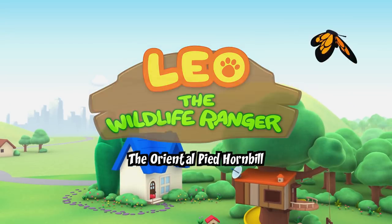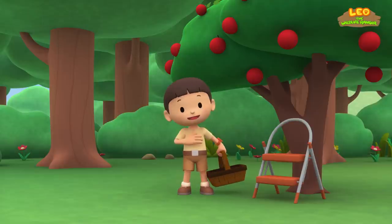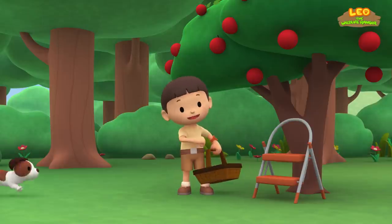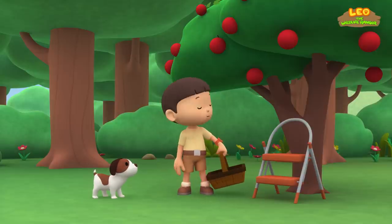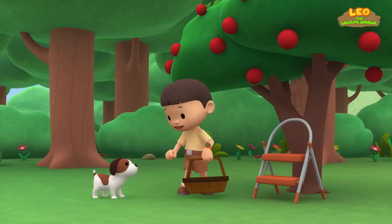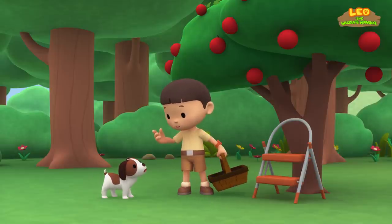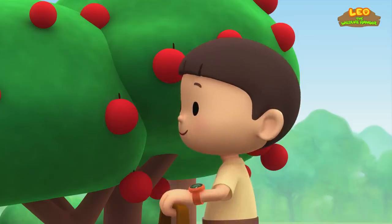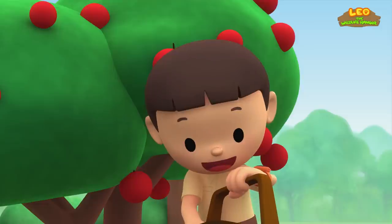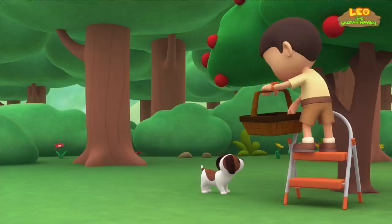The Oriental Pied Hornbill. Hi, everybody. My name is Leo. I am a junior ranger. And this is my puppy, Hero. Hero, I'm picking apples for Mom so she can make an apple pie. Do you want to help me look for some ripe apples? Oh, here's a nice ripe apple. This one's good too.